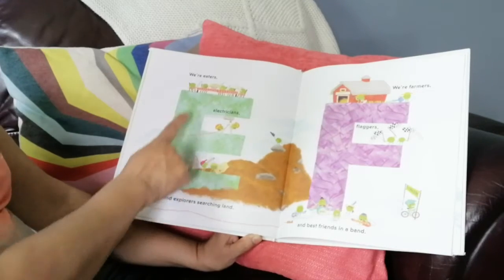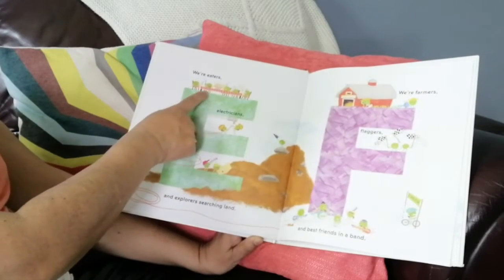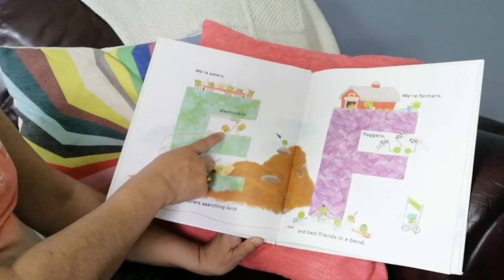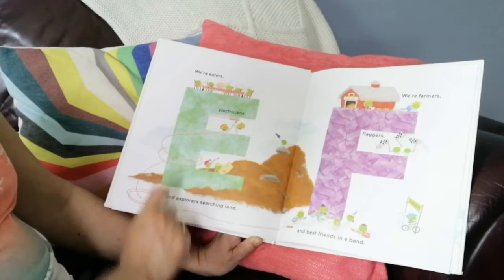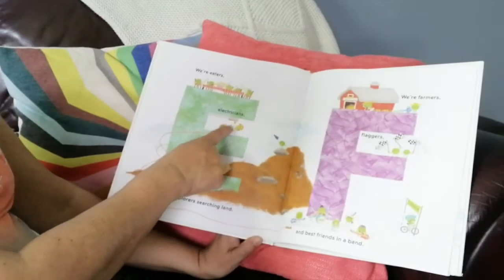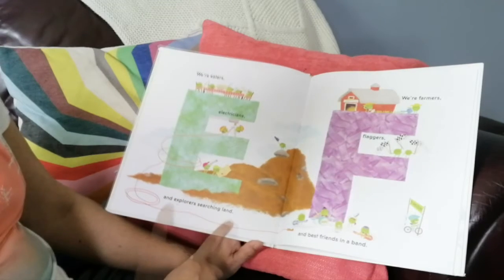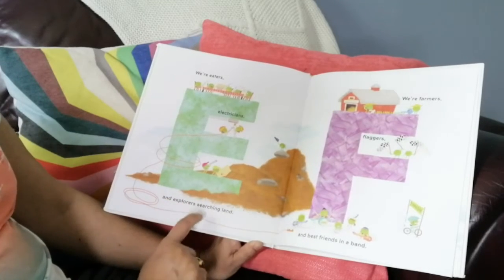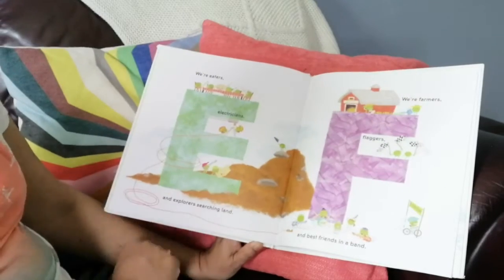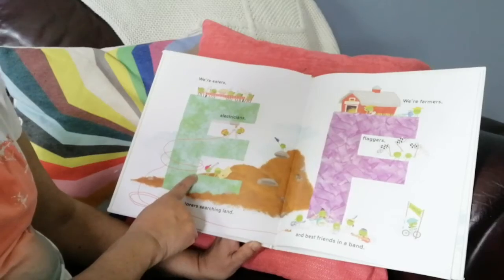After D, E, right? Letter E after D. We are eaters. You can see that they are eating, right? They are at the dining table. And what's this? What are they doing? Electricians. Fixing the electricity. Do you see the cable here? All the way here. And explorers, searching land. Here, they are searching. So, eaters, electricians, and explorers. All these three words start with letter E.